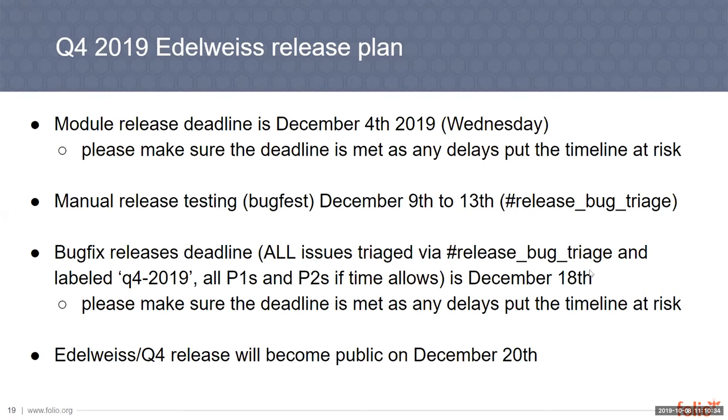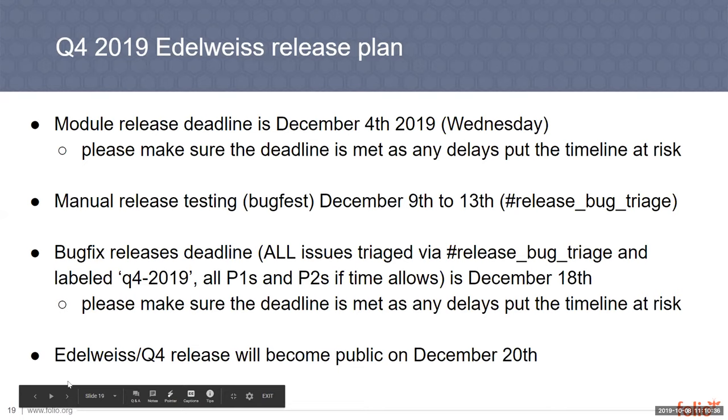Could you move to the next slide, please? Yes, getting there. There.